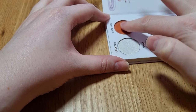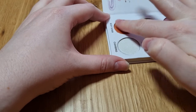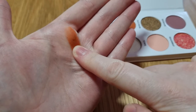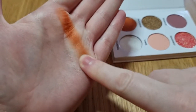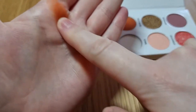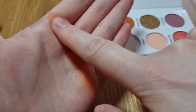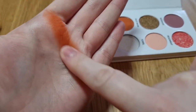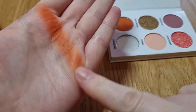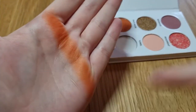I love that color though. It's just like terracotta, orange brown. So pretty. Giving me summer vibes. Wow, that is so vibrant. That's a great swatch. That is a good shadow. That is good. That's a good one. Mm-hmm. Yeah. Gorgeous color. I want to play around with that one right now.